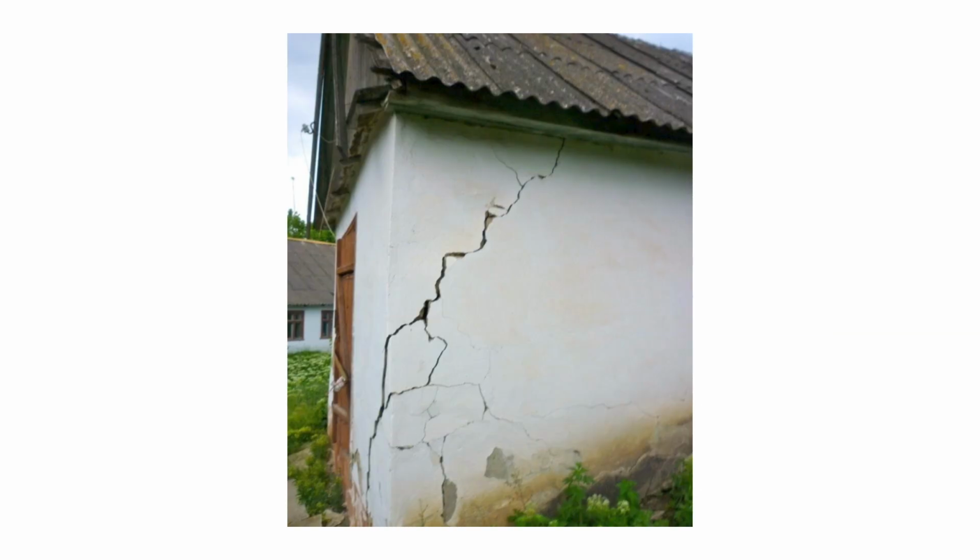Tip number 3 would be cracks. So you get cracks in properties. Some of them are absolutely fine. Some of them you need to worry about. The good thing with you though is all cracks in properties will put people off, but it's not going to put you off because you're going to understand what's a bad crack and what's a good crack.